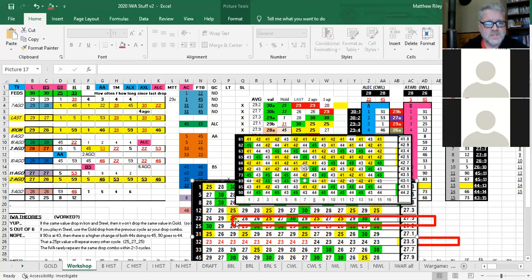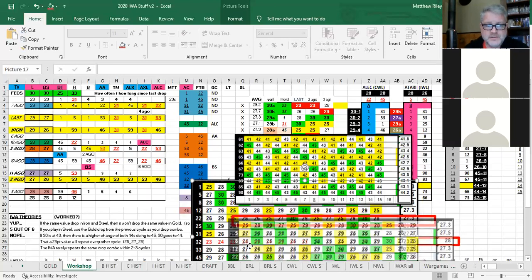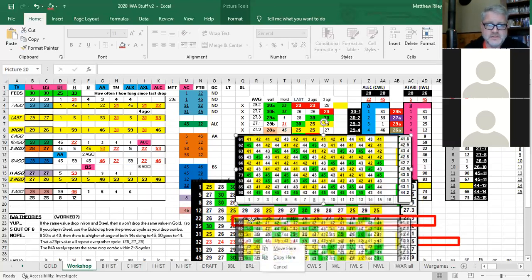And finally, the IWA will repeat the same drop within 2 or 3 cycles very rarely. That's still the case. That's why I eliminated the 2 cycle ago drops. Now over here, let me move this around.